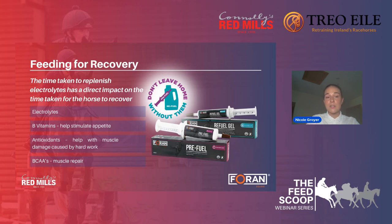Then you have your antioxidants. So we spoke about this earlier, and their role in oxidative stress and eliminating any muscle stiffness. And then your branched chain amino acids. So when the muscles are worked hard over a period of time, the body will naturally look to utilize those branched chain amino acids as an energy source, and it starts to break down the muscle tissue. So that increases the risk of soreness and prolonged recovery. So having those in your diet as part of your recovery piece will help your horse bounce back and keep those muscles loose, and that you're ready to look into your next step of training and look towards your next competition or show.